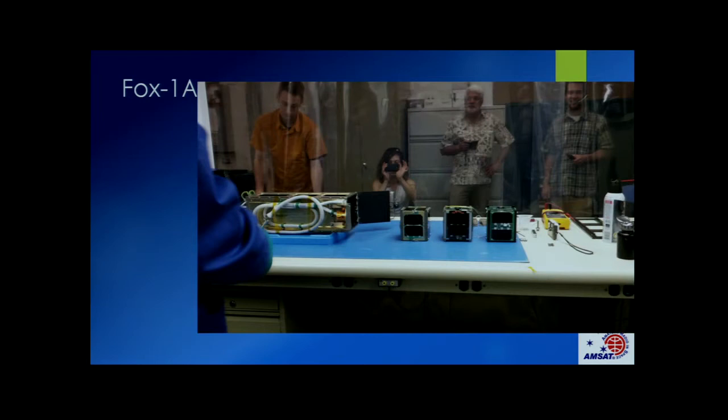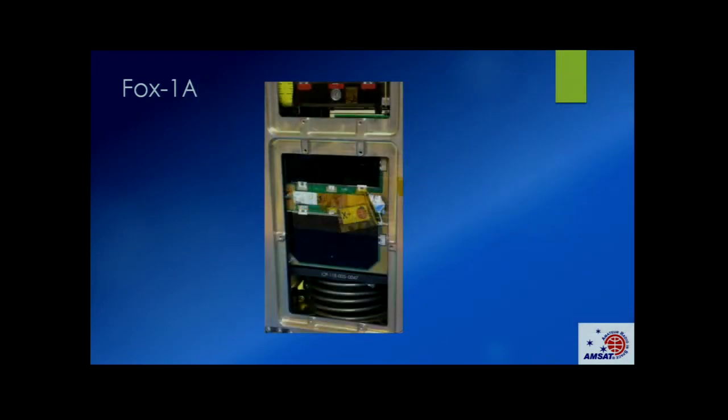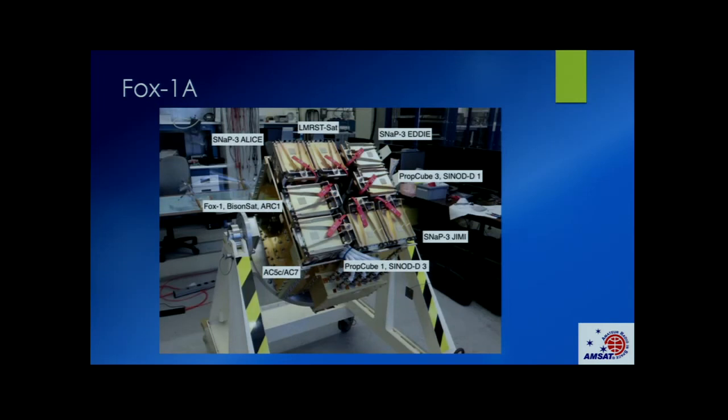Are they all laid out together? And going in. And again, the RBF tag. And there we are with all the other CubeSats that launched on that mission all clustered together. So this whole cluster was bolted onto the aft end of the upper stage.